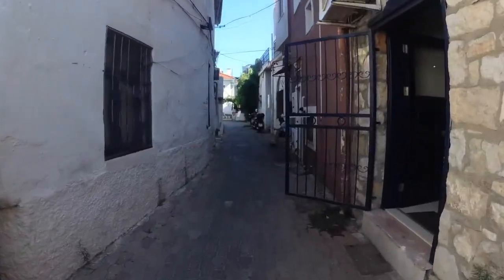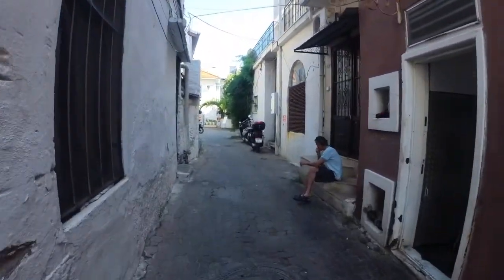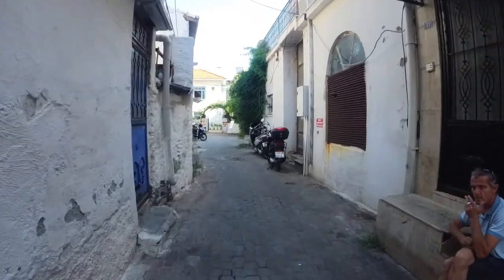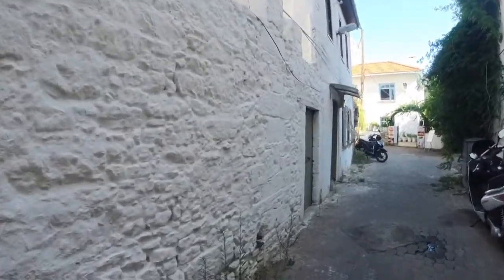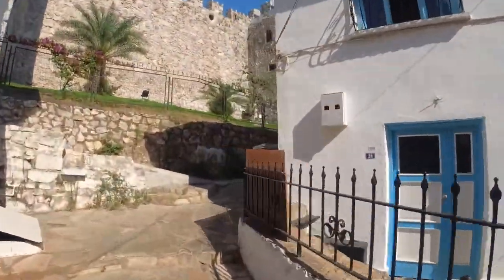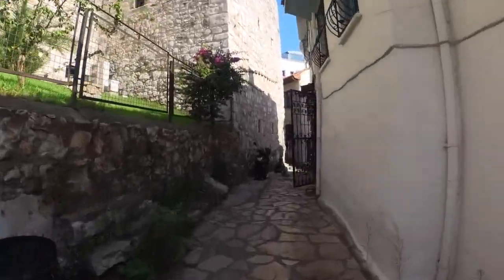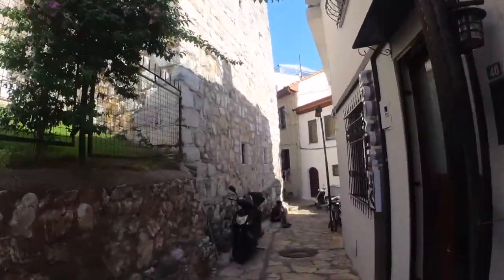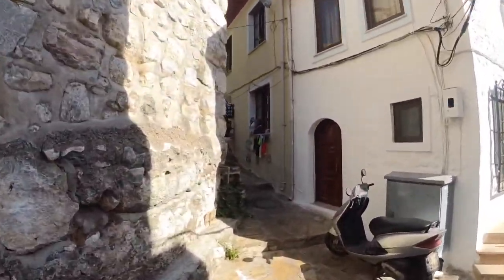So let's see, it's through the back alleys. Lots of shops at the front in the strip, so we can't really see it from the back. Ooh, the wall. There it is. I found it. So we got a ticket office anyway. So this is the castle.